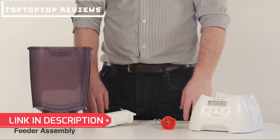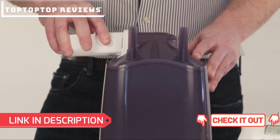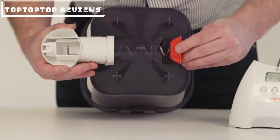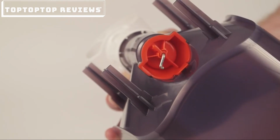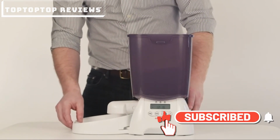Assemble the feeder beginning with the feed mechanism and nozzle. Start by inserting the nozzle firmly into place until it clicks. Be sure that the wire end of the feed mechanism is located properly into the recess on the end of the nozzle, and push in the feed mechanism until it clicks. Place the hopper onto the base unit and clip the food tray into place.